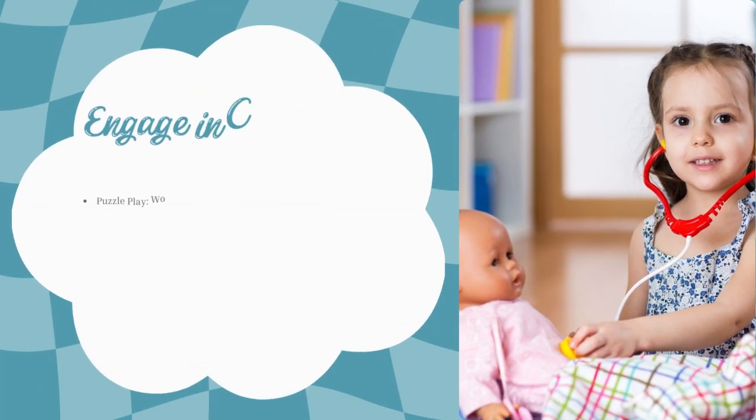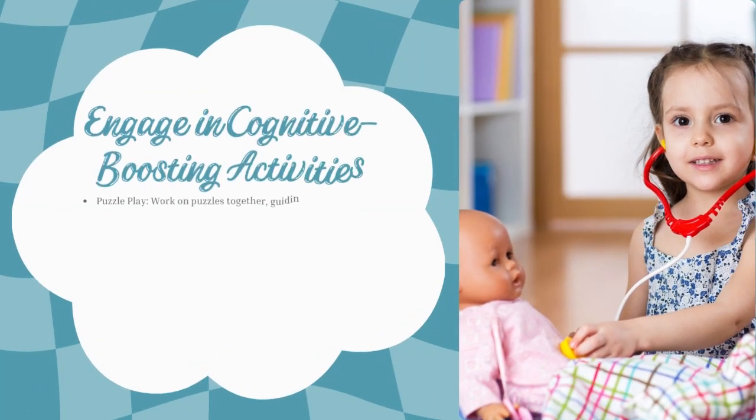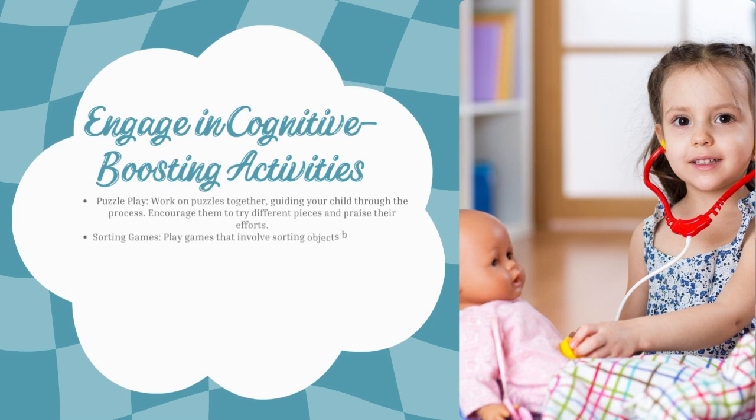Engage in cognitive boosting activities. Puzzle play. Work on puzzles together, guiding your child through the process. Encourage them to try different pieces and praise their efforts. Sorting games. Play games that involve sorting objects by color, shape, or size. Discuss the differences and similarities between the objects.